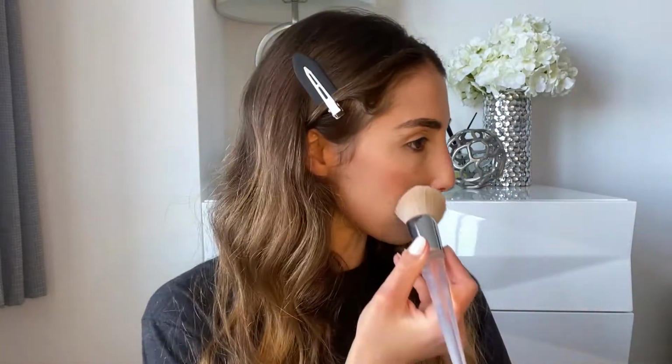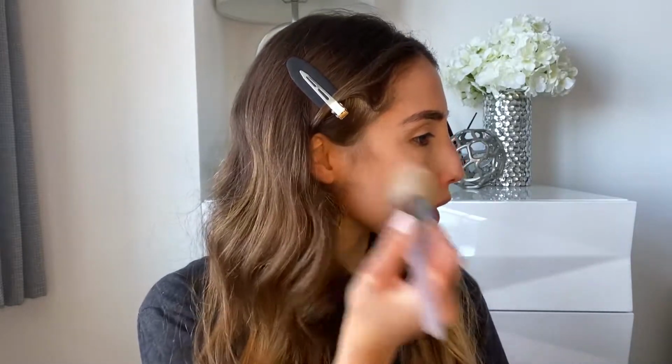I think this is looking nice. I'm just gonna do more definition to the cheeks quickly on one side and then the other side. Wow, I'm really liking how this is turning out. I just find that it doesn't give your skin so much of a wow in your face. It's a lot of bronzer, but it's more of a subtle tone, but definitely with more definition.